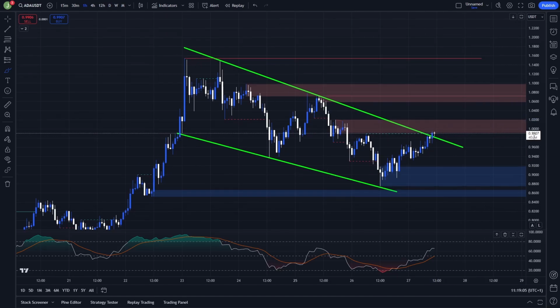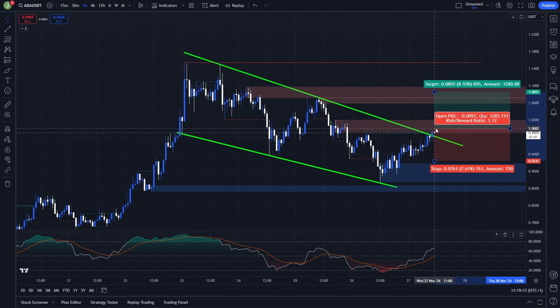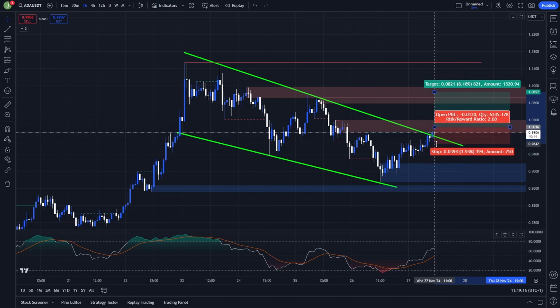The only scenario in which this setup will be valid is in case of a support confirmation in this bearish order block as well. The exact setup can then look, for example, like this. So entry will be somewhere in this bearish order block after a support confirmation.